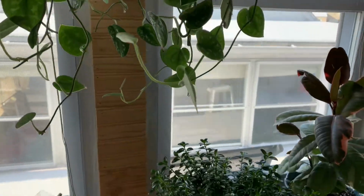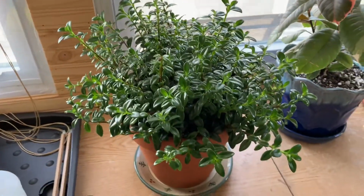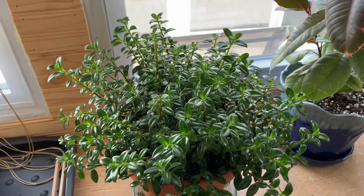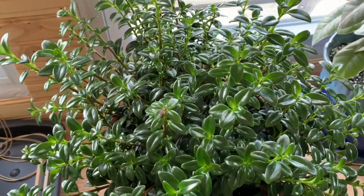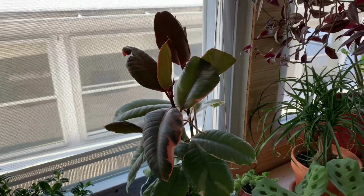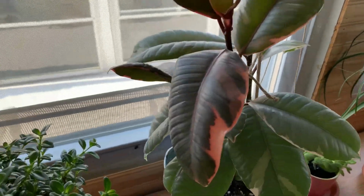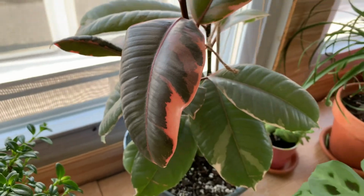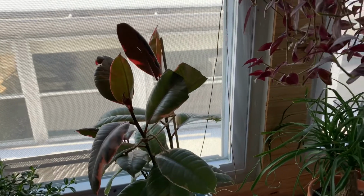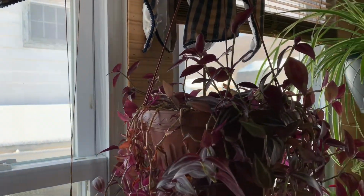And then as we come down here, this is my goldfish plant. I just repotted this one yesterday. I love the glossy little leaves on this guy. Over here, this is my ruby Ficus elastica. Gorgeous. Up here, this is another Tradescantia. This is a Tradescantia zebrina.